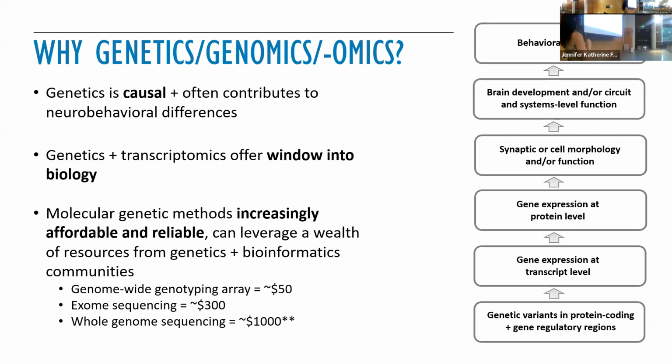And molecular genetic methods, so indexing genetic variants that somebody carries, are increasingly affordable. Like a genotyping chip, which is very commonly used now for a lot of the kinds of studies that we'll talk about in a second. They cost maybe about $50 per participant, and that will get you millions of sites across the genome that commonly vary from one person to the next, so it's quite accessible cost-wise.